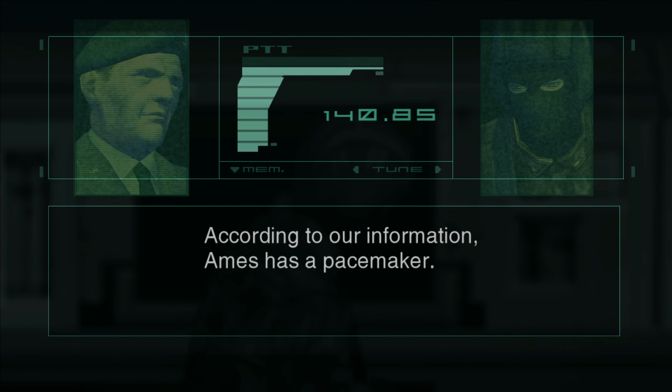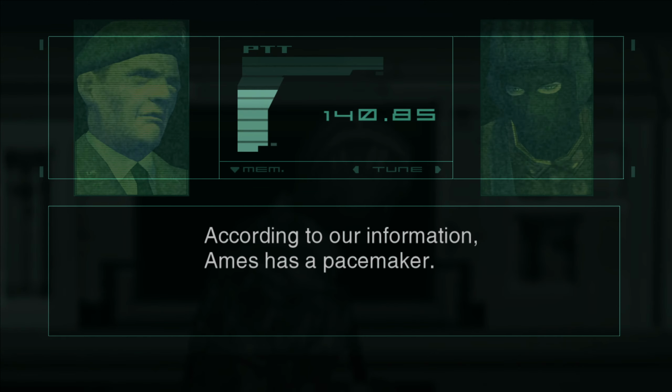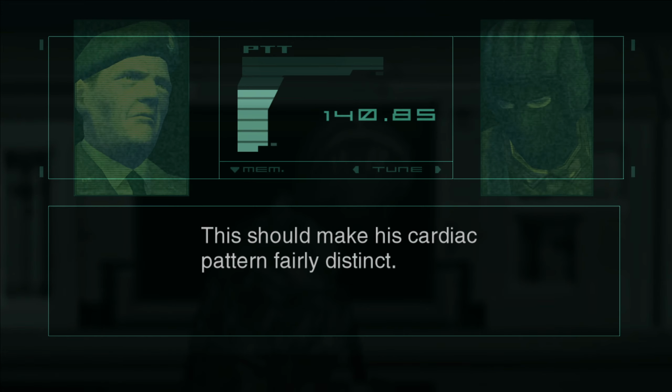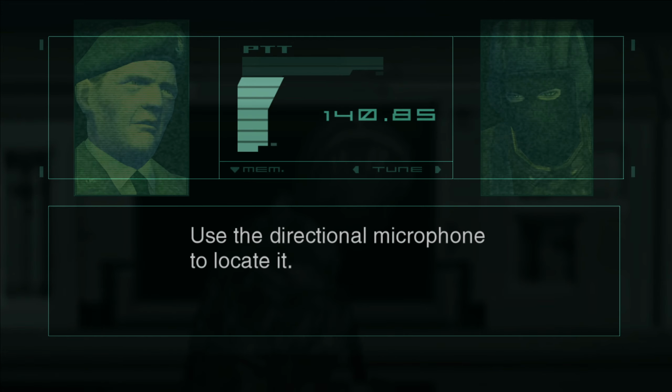Directional microphone. According to our information, Ames has a pacemaker. This should make his cardiac pattern fairly distinct. Use the directional microphone to locate it.